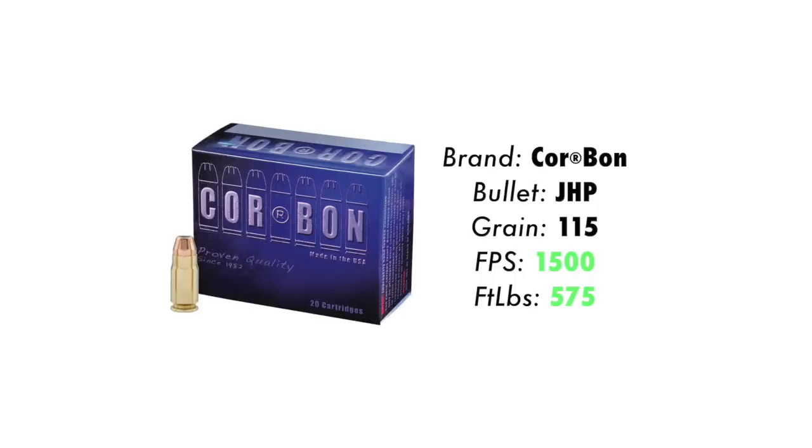With that in mind, the 115 grain jacketed hollow point Corbon round actually achieved 1,523 feet per second on average. That translates out to about 592 foot-pounds of energy on impact. That's actually a small increase over what the box says, so that ammo is performing to spec, and those are pretty good numbers. As far as self-defense handgun rounds are concerned, that's a pretty hot round.